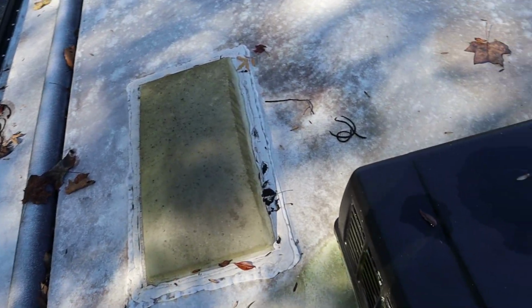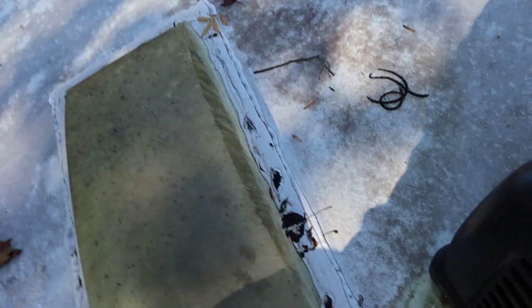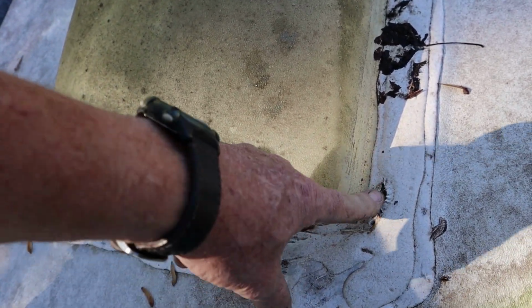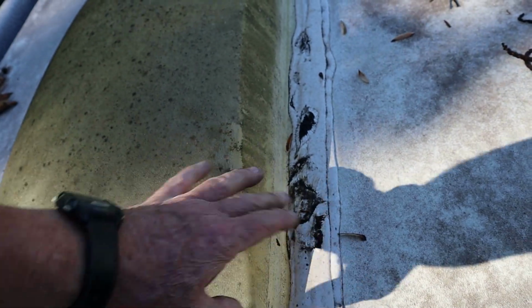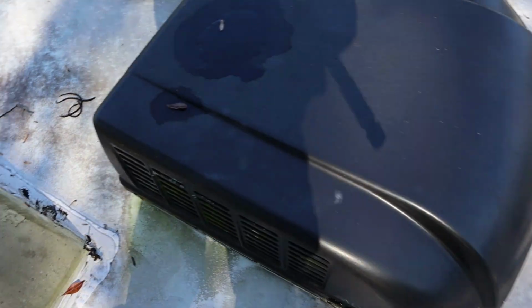Here's another one of them places. Well, I think that's just a leaf. I think a leaf got in the sealer when the last guy was up here. I don't know what that is. There's a big one. See, you kind of see the imprint of a leaf. That's what it looks like to me anyway. So yeah, this lucky guy's got two skylights. Looks like they're the same size, I believe.